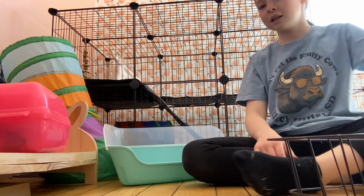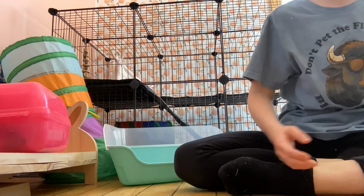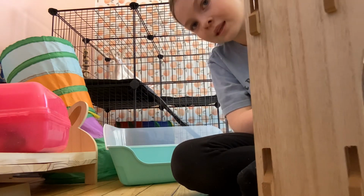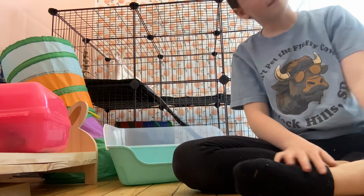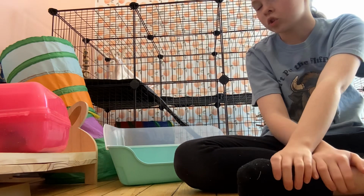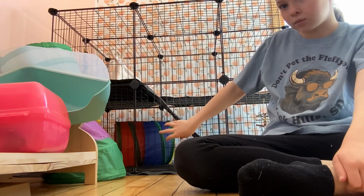But yeah, the cage is pretty much done. The only bad news is I still can't figure out what to do with this thing. But I'll figure it out eventually. I am going to put some toys in here right now, though.